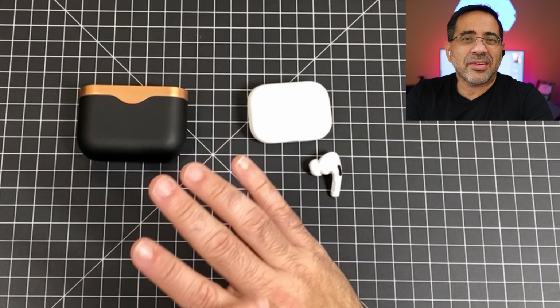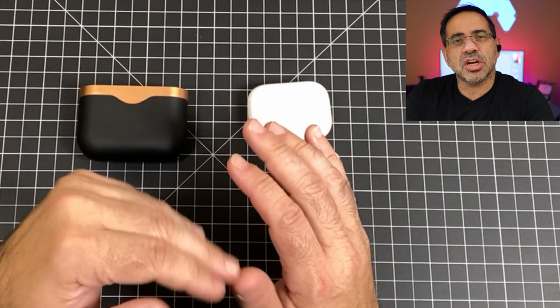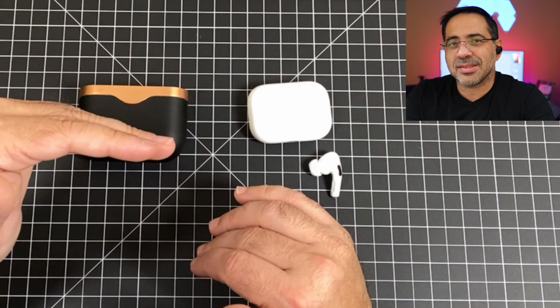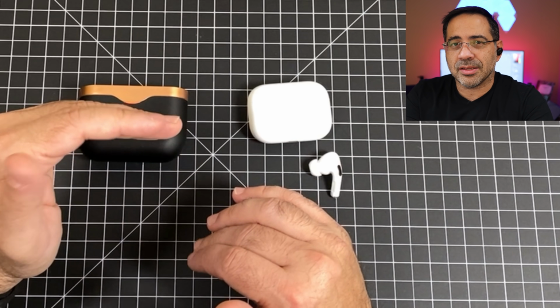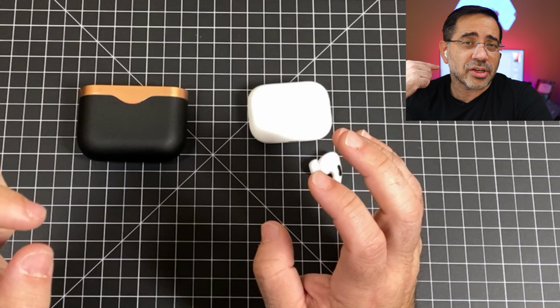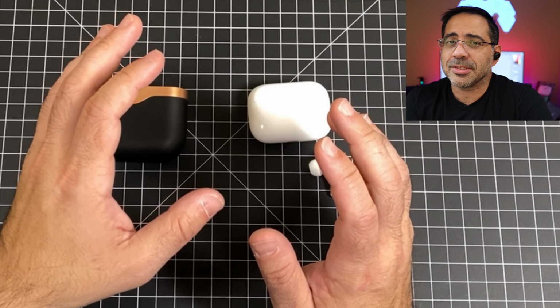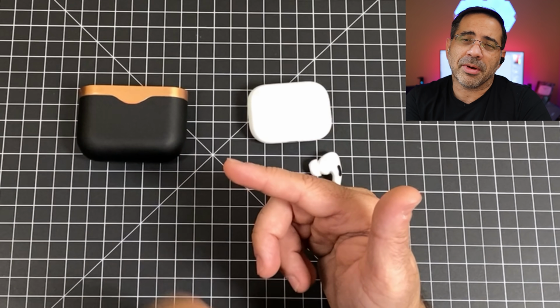Now, they also have an adaptive mode, which is going to listen to everything that's going on around you, and then adjust the noise canceling based on what's happening. And it's constantly doing that. The AirPods have the same capability, but I find that the Sonys do a much better job when it comes to active noise canceling and analyzing my surroundings.